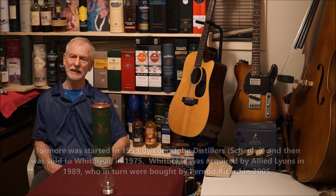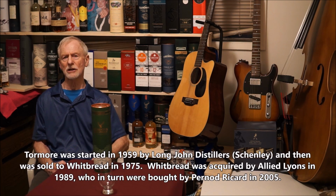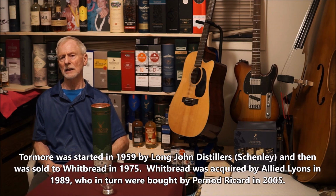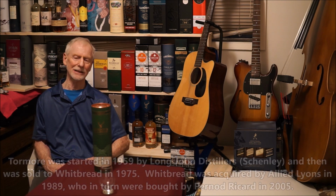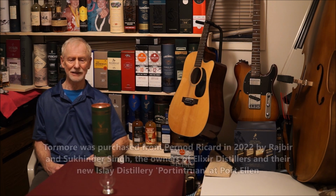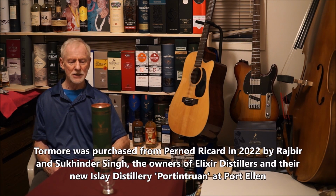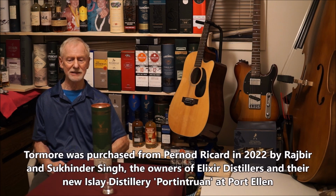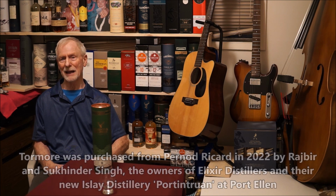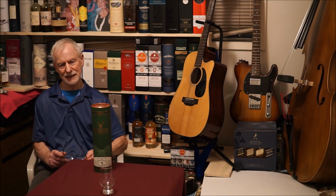It was basically Schenley that got it going when they bought out Long John's, because it was Long John's originally that started the distillery. And then Long John's was purchased by Whitbread, but eventually Pernod Ricard got their hands on it. And it's just recently that Elixer Distillers have, in the last 2 years, I guess, taken over. They want to see some of their own house bottlings and like to refurbish it and get it back to where it is a prominent distillery, one that is well known in Scotland. It should be, because it's strikingly beautiful. So let's get into this.